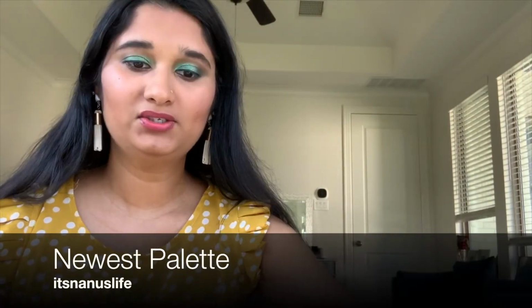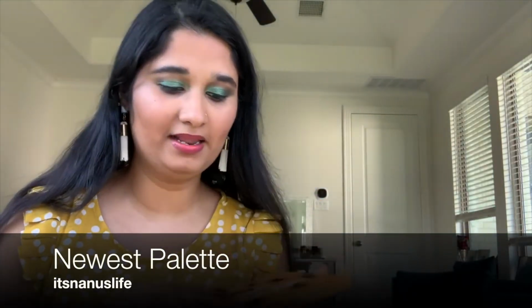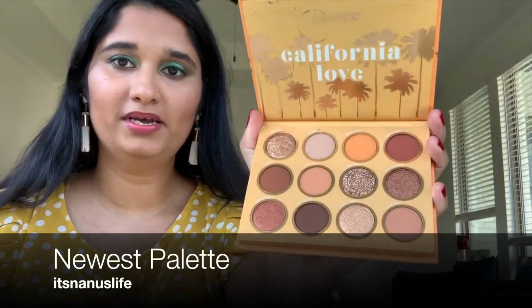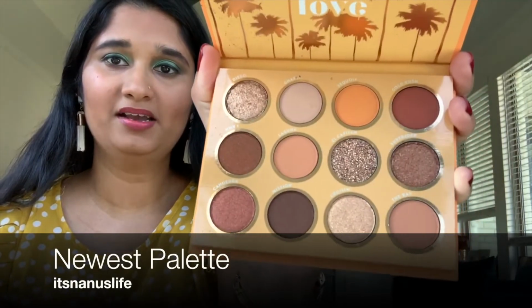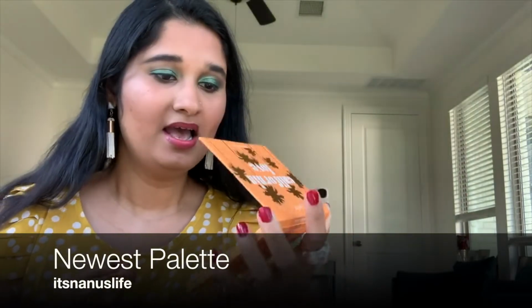So the first category is the newest palette. For drugstore, it's this ColourPop California Love palette. I showed this in our Christmas haul, but this is what the colors look like. Very neutral, very beautiful, couple shimmers, couple mattes, and yeah, it's just a really beautiful palette.